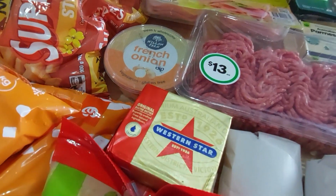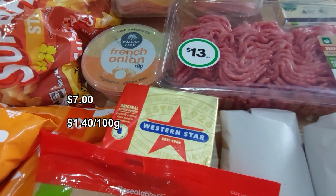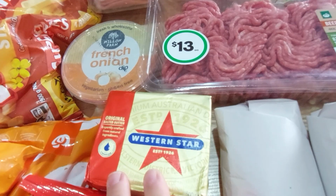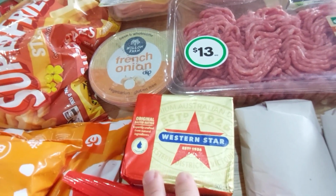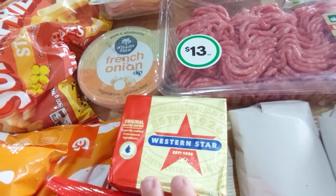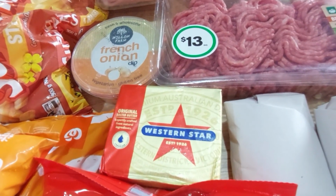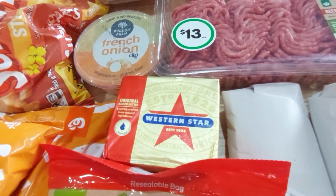Now, still the best value butter was Western Star. You can get cheaper butter, guys. It's just that it's from New Zealand. So, I mean, I don't get altruistic about a lot of stuff, but when you're a country that has struggling dairy farmers, and I'm not preaching or anything, guys. This is just my personal opinion. I'm not telling you what to do, but this is how I like to think about it.